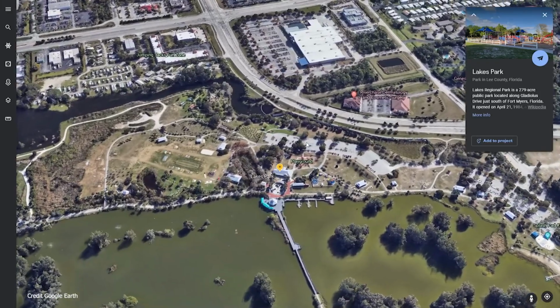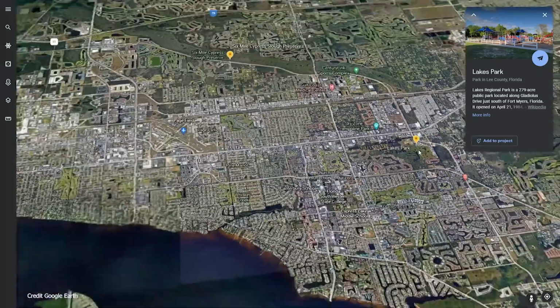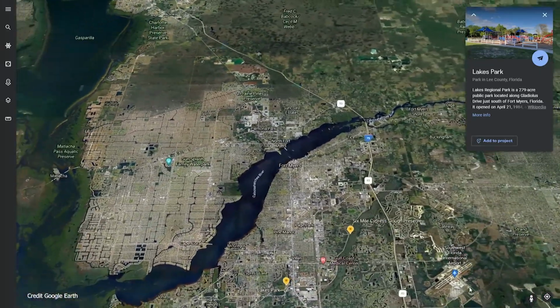This was a big hit for the family. There's also a little boat dock. If you wanted to put a boat into the lake, you can do that here as well. It's a big hit for the family here.